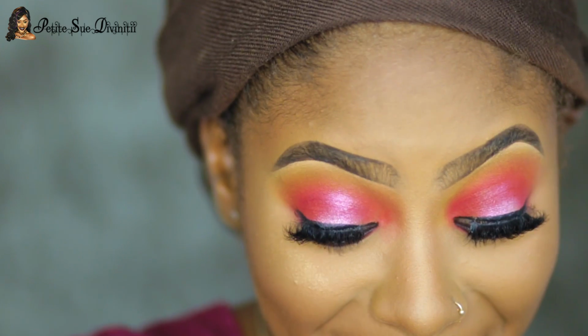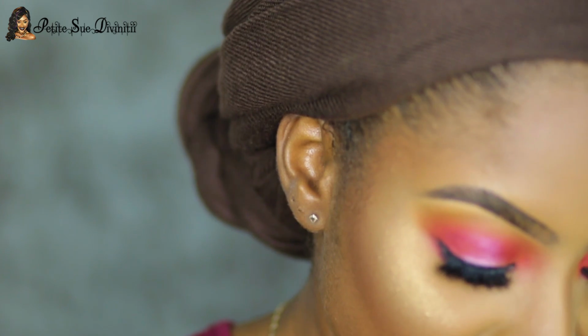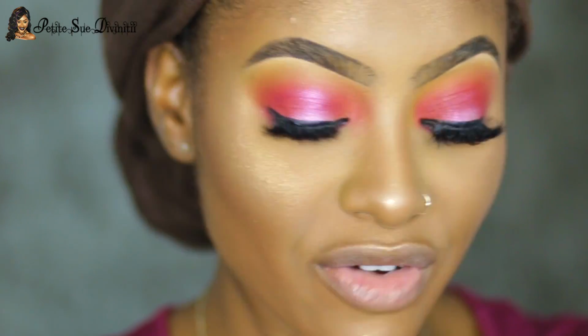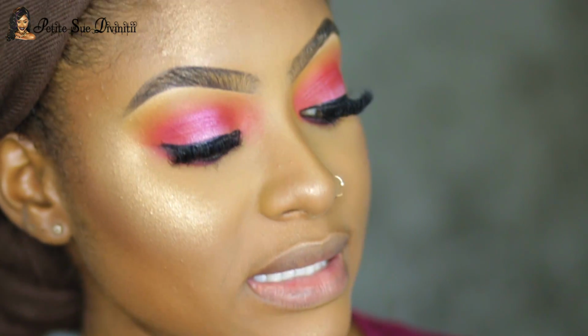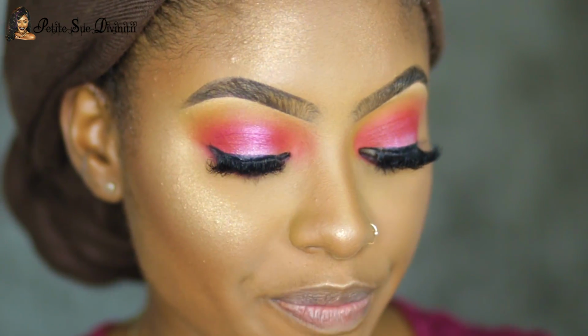So I'm going to go into my Artist Couture. Oh guys, you know how much I live for my Artist Couture. And I am loving the way everything is looking. I feel like I've said that like 10 times already. All right, so for the final portion, I'm going to go in with mascara. This is the Black Radiance Bold and Sexy Mascara De Fiber.